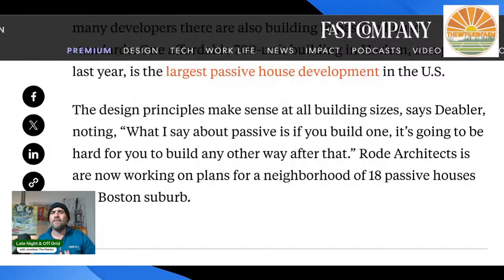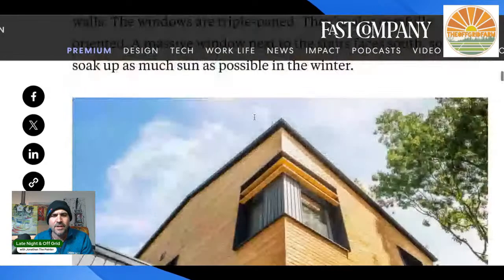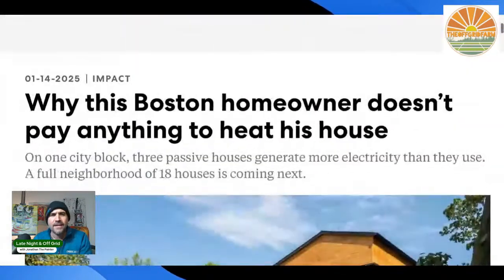And so it's easy to throw out a lot of the terms. It's easy to kind of talk about and promote a lot of the terms that are hot button, that are trendy, but to really get into it, to really dissect it, and to talk about what it actually means when you have a headline that says this Boston homeowner doesn't pay anything to heat his house. Well, of course he does. Of course he does, because he had to pay up front. I mean, again, he invested in the house, so maybe in his mind, it wasn't like he had to pay any extra, but there was an additional cost to that.